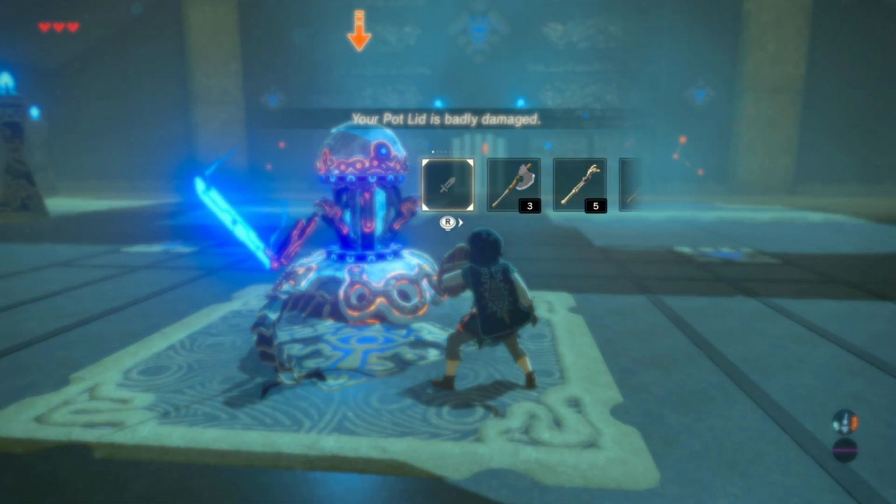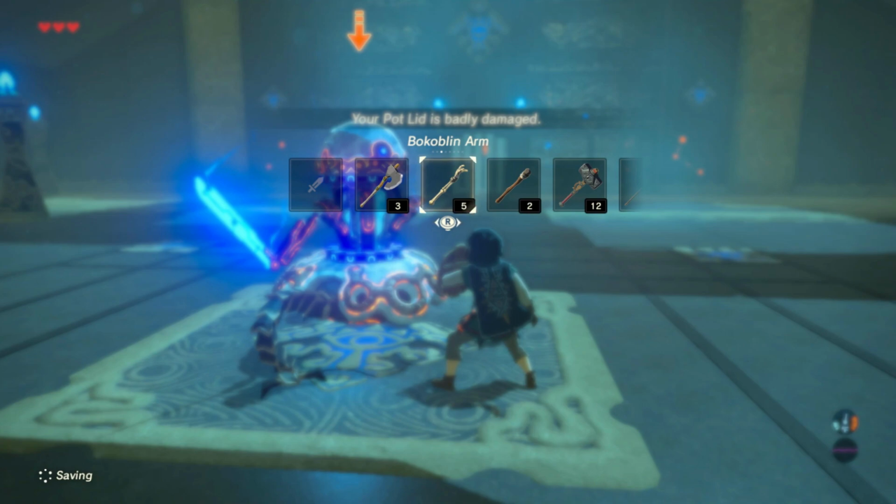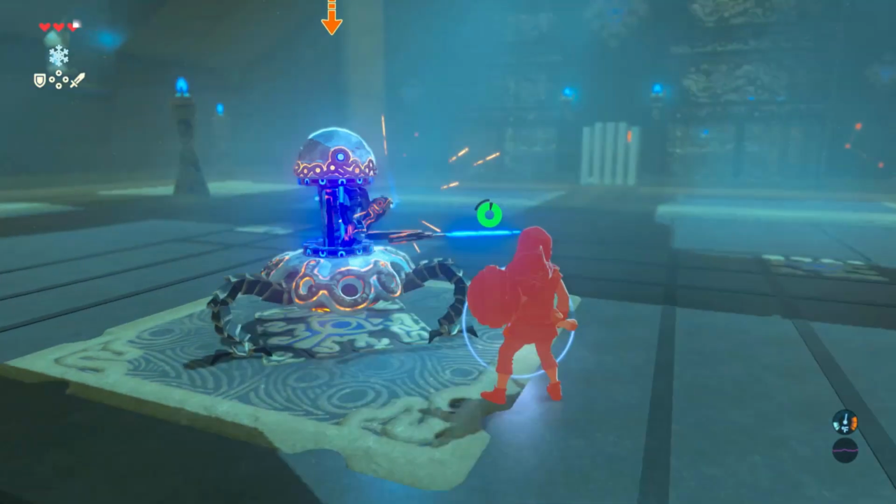So it might be a good idea to actually pull out a weapon for this. Let's use a Bokoblin arm for this. Ow!